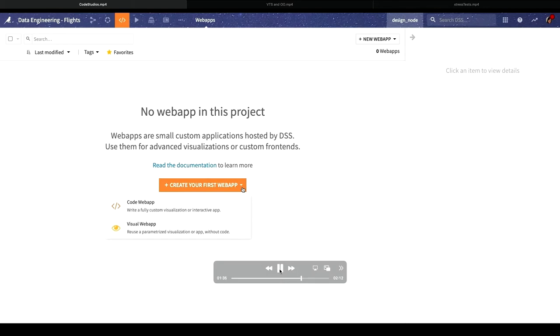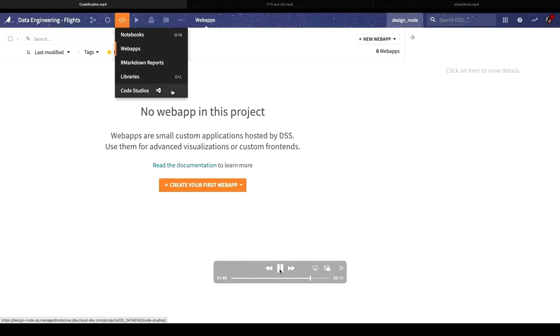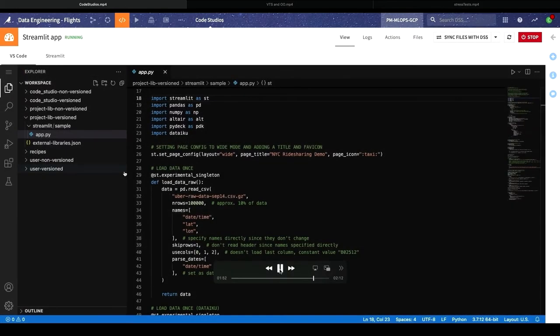Now, we also host, you can create custom web apps. You can use HTML and JavaScript and CSS and code it kind of by hand, or you can use Dash or Bokeh or RShiny packages, but let's say that instead you want to use Streamlit visualizations. Well, we have a template that you can use here.